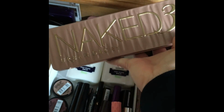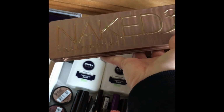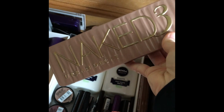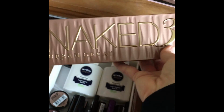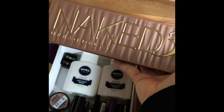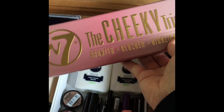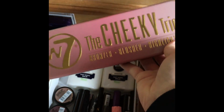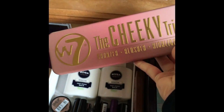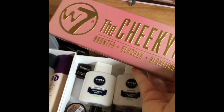I then have my Naked 3 Urban Decay palette. I haven't really used this much since I got my other palettes, but I am thinking about going back to using it just because I saw a tutorial where you can make the glitters in it stand out more, because yeah, I couldn't get the glitters to look nice on my eyelids. And then lastly I have the W7 the Cheeky Trio set. Again, this was in my video from a couple of weeks back. It's not one of my favourite palettes, but I do think it's okay for the price, so it just goes at the bottom because I don't tend to use it that often.